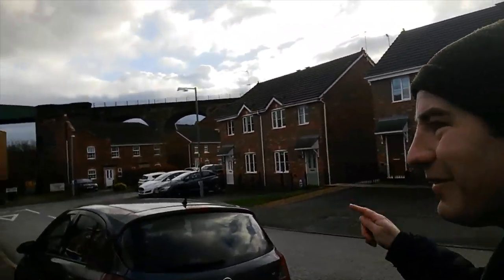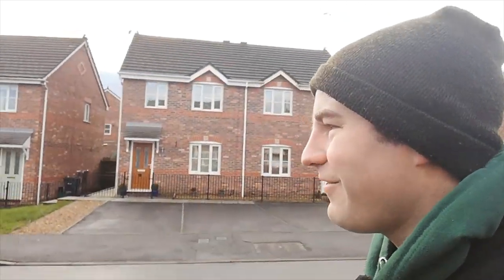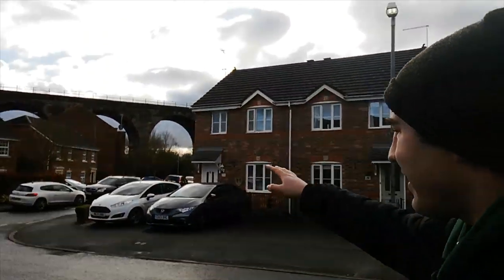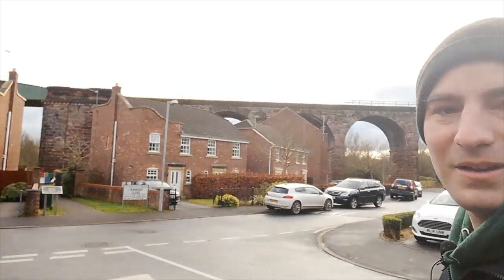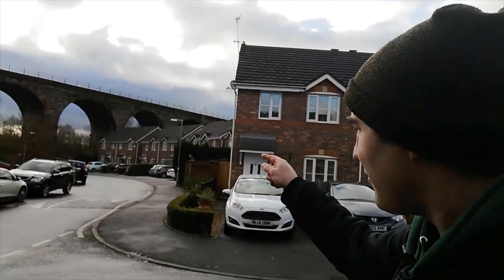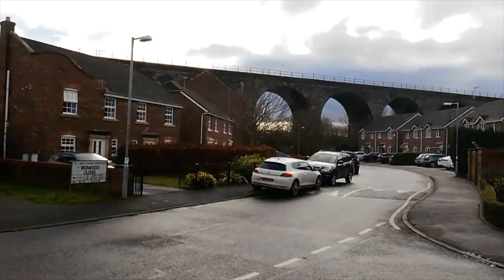I'd like to live here. It'd be quite cool, you know, it's your house. Get a view of this viaduct right in front of you. I think that's a pretty cool view to have. Just look how it completely towers above the whole estate. I really like that. It really dwarfs the houses, towering above the estate like that.